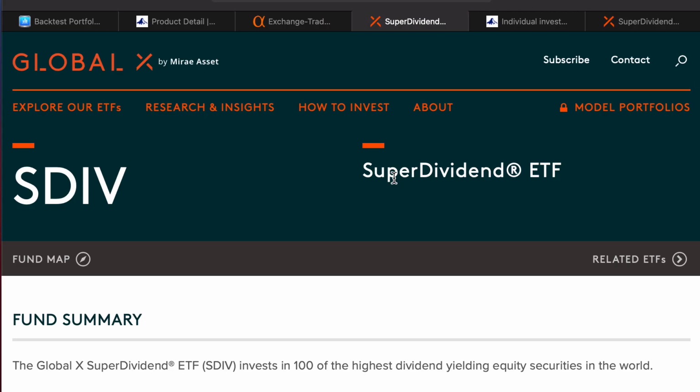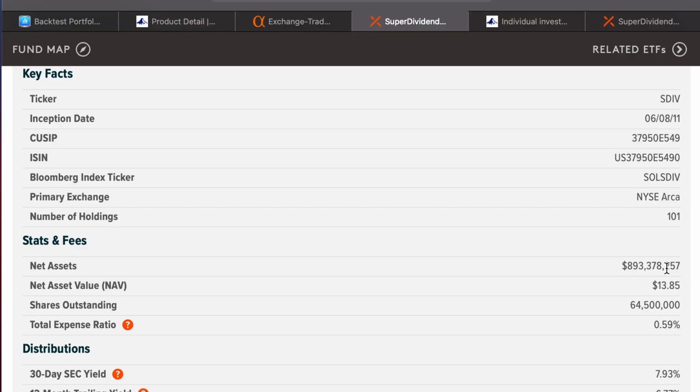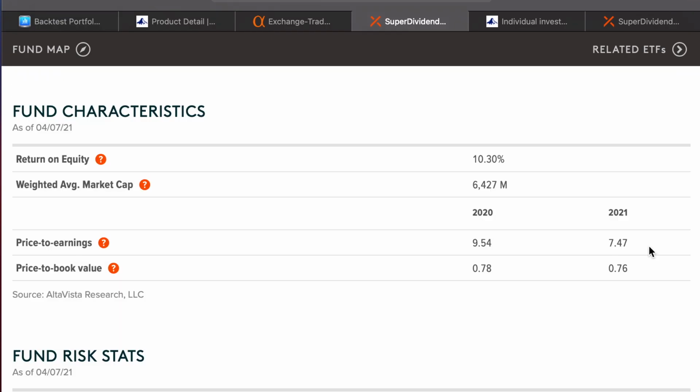I decided to focus on SDIV because having exposure to international stocks can be beneficial to many portfolios. In the recent past, US stocks have outperformed international stocks, but there have been periods of time where this wasn't the case. The fund trades for around $14 per share and has 101 holdings in its portfolio. The fund seeks to invest in 100 of the highest yielding equity securities in the world. If high yield is what you seek, this is a fund you want to look at. The PE ratio in 2021 is a nice and low 7.47, which is about half of SPHD's PE ratio.